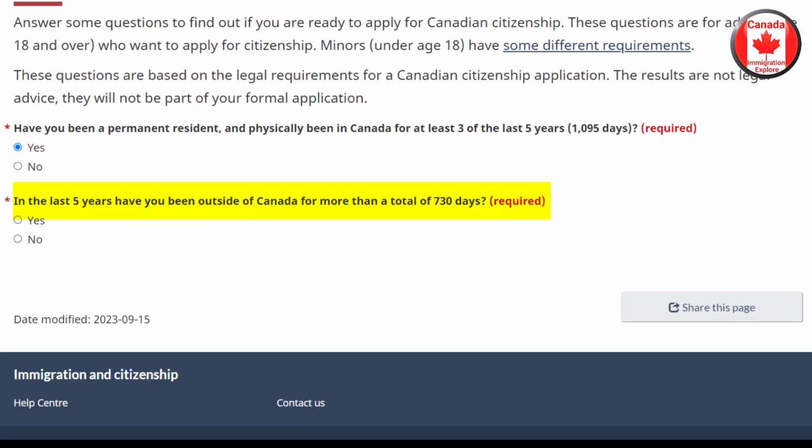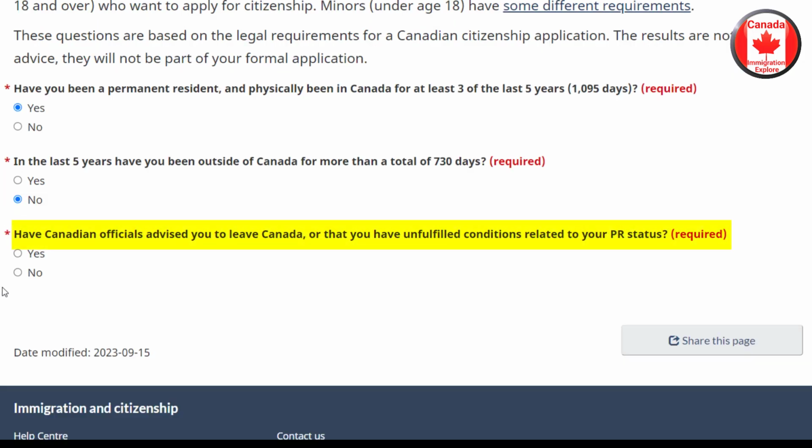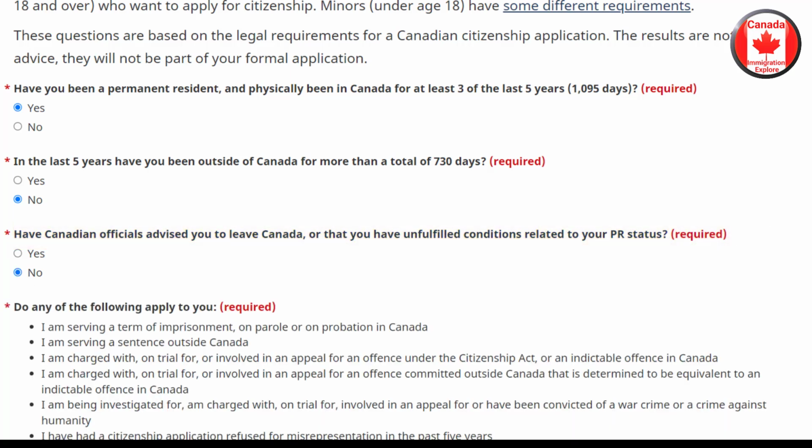In the last 5 years, have you been outside of Canada for more than a total of 730 days? Yes or no. You must tick No if applicable. Have Canadian officials advised you to leave Canada or that you have unfulfilled conditions related to your PR status? Yes or no. You must tick No if applicable.